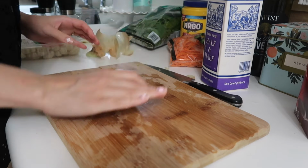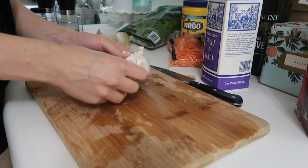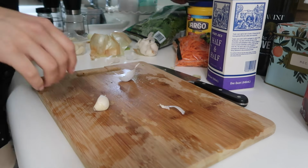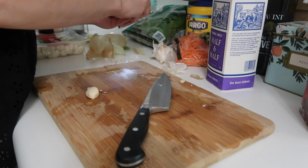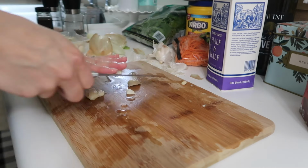After that, I'm just going to break apart the garlic by whacking it on my cutting board and then break off a clove. I really need to get a garlic press. A lot of people have been suggesting that I get one, and I'm on the hunt for one, but I don't want anything that's going to break or be too hard to clean. So if you have any suggestions on brands, please put them down below. But right now I'm just mincing my garlic with a knife.